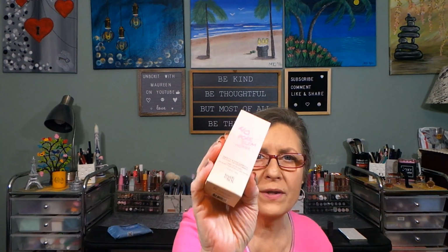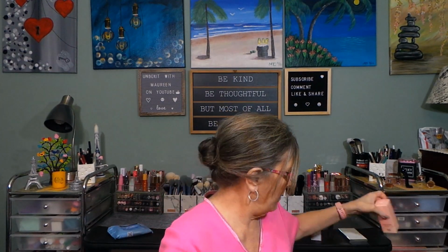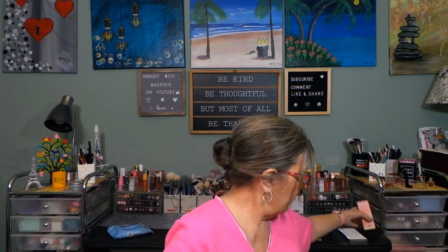Now, I did show this in my Beauty Faves, and it's the Touch and Soul No Pore Primer. This is my brand new one. I'm just going to show this to you. My old one is in my bathroom because I did use it today. But this is the primer. I love this. I'm not going to put any out. It's very creamy, and it's definitely a gel, and if you don't like that little bit of silicone feeling, you probably won't like that, but I don't mind it, and it's a nice primer.